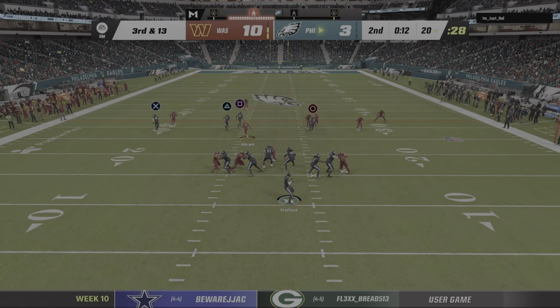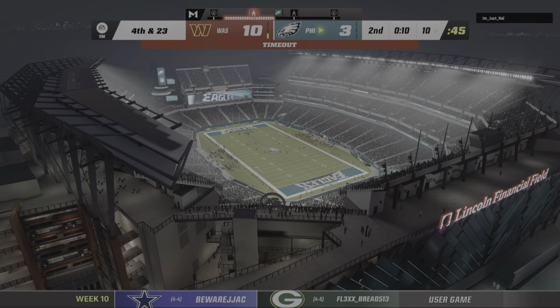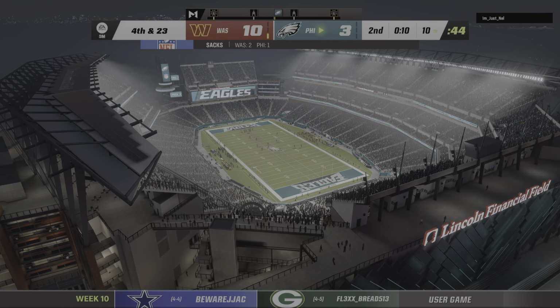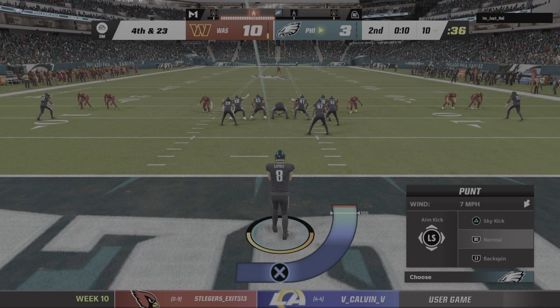Now on 3rd and long, they'll look to throw. Under pressure, and they got to him again. And they're going to take a timeout defensively. So with 4th down coming up, they go ahead and burn it and say we'll see what happens.